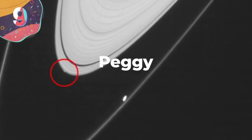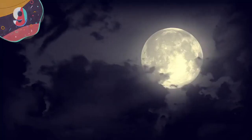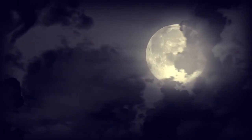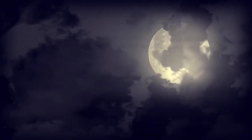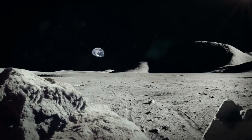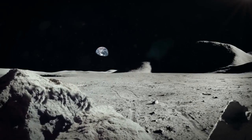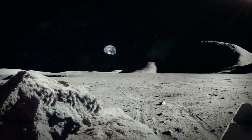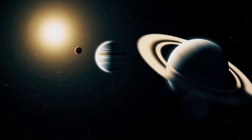Number 9. Peggy. The Earth's moon was formed in the nascent stages of our planet when a massive impact with another stellar object caused a huge amount of material to detach and form into its own piece of rock. But not all moons are formed this way. Some are meteors that have been captured in orbit of a planet, and others simply form in place, a process that had never been seen before until 2013.